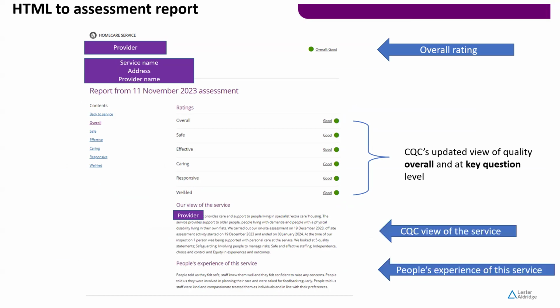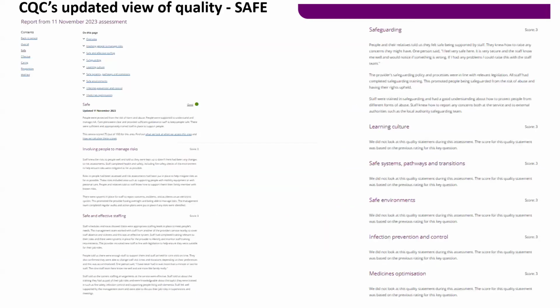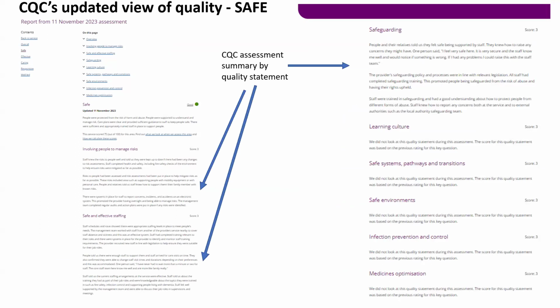So you have CQC's view of the service, you have people's experience of the service. Those 2 will always be there on your kind of front page as you go through it. And then you can click on those hyperlink narratives to go through. Now, this is where it becomes interesting, honestly, I promise. So you've got CQC's assessment by quality statement.